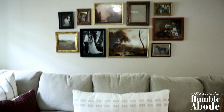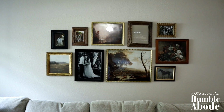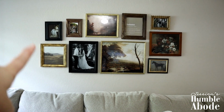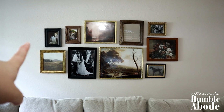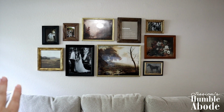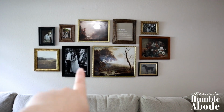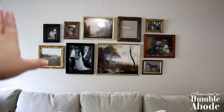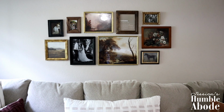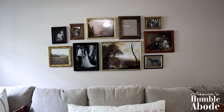Up here on the gallery wall, you guys helped me out in my living room decorate video. You said I should put a bigger frame here and do it in a color that I was already using because the white was out of place. So I did get a bigger frame, and I used black because I only had 2 black frames, and I already had 3 brown and 3 gold. So I used black and got a bigger one, and it fills the space a lot better. So I really appreciate your help on that.